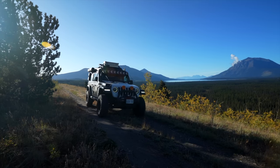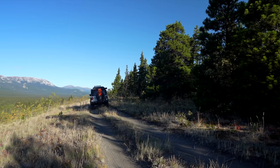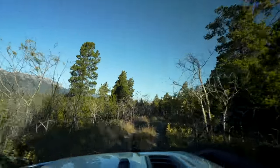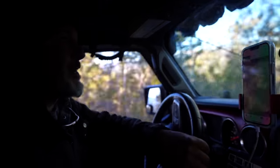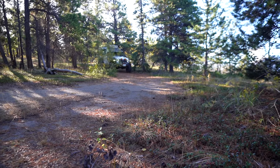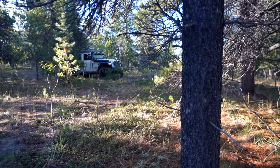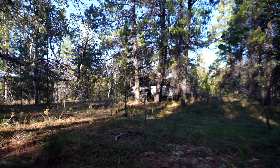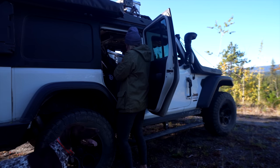Lando's having a blast chasing squirrels and just getting some exercise. Just a little bit further. We're doing it again. This trail is just amazing. You just can't stop and turn around. Gotta keep exploring. Linda, you want water? Good boy.